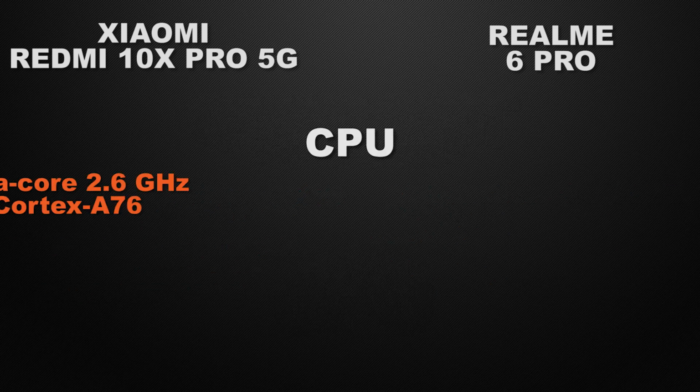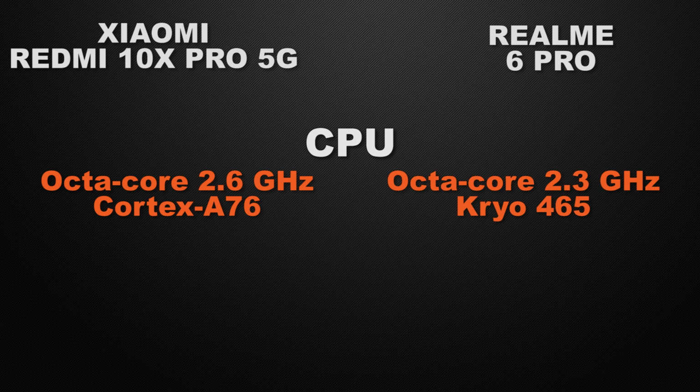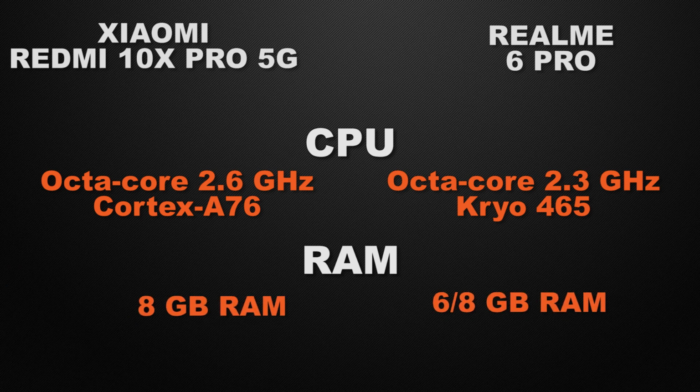10X Pro can clock at 2.6 GHz based on octa-core Cortex A76 chipset and 6 Pro can clock at 2.3 GHz based on octa-core Kryo 465 chipset. So the winner here is 10X Pro because it have higher clock speed. And about the RAM of the devices, both of the devices have 8GB of RAM options, but Realme 6 Pro also 6GB of RAM option. So the winner here is 6 Pro because it have multi-RAM options.